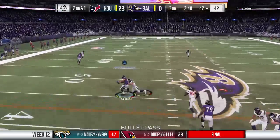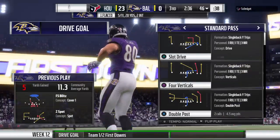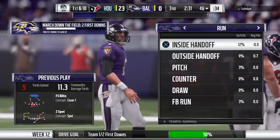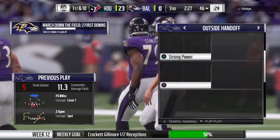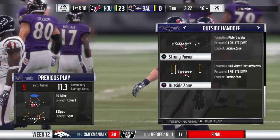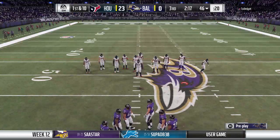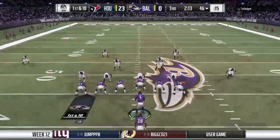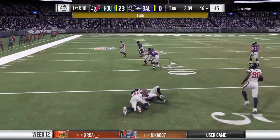On 2nd down, Flacco to throw. And that's complete to Gilmore. And he'll be taken down at the 46-yard line. At 5 yards on the play there as the drive will continue. Now West. And he'll be brought down.